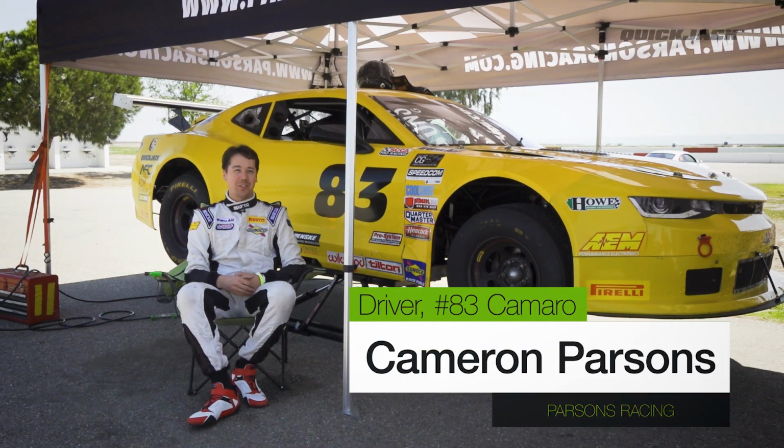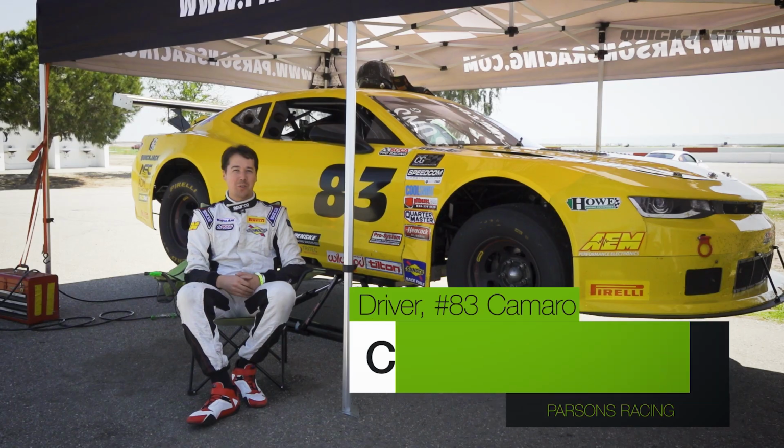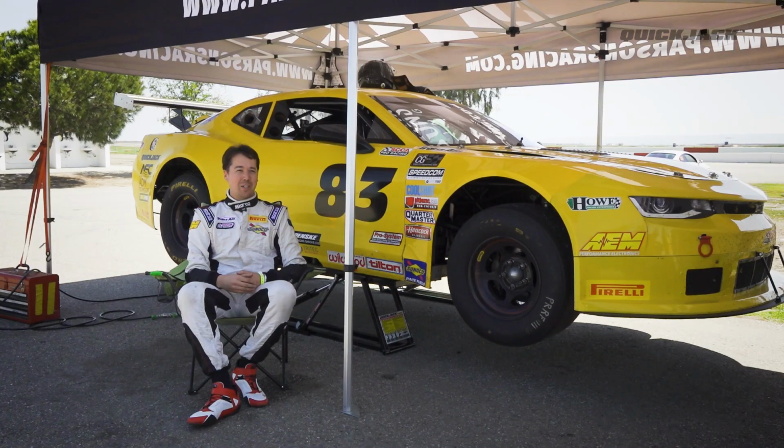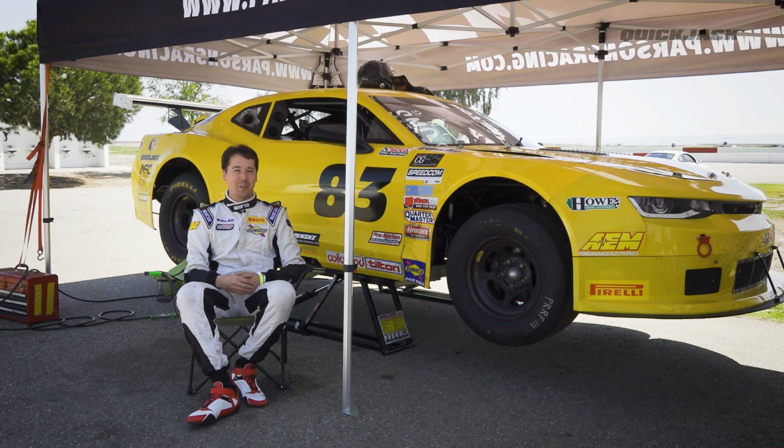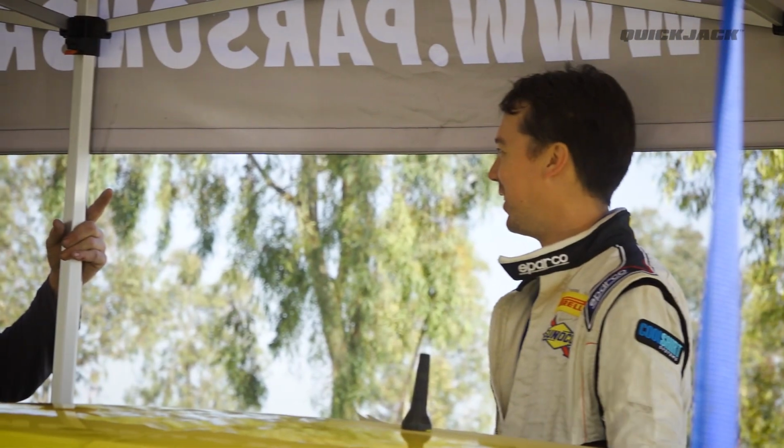I'm 31 years old and I've been racing go-karts and cars for the last 20 years. And now we're testing around with this Trans Am TA2 Camaro. We're making tweaks and suspension setup tunes here and there and getting a good feel for the car to start racing this season.